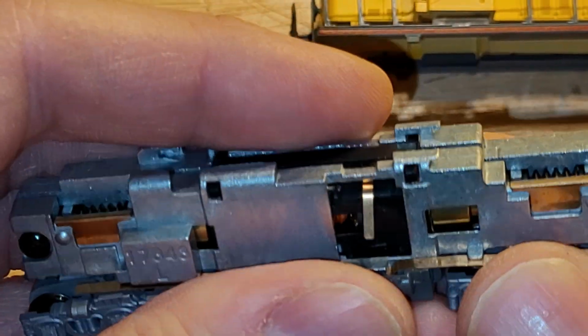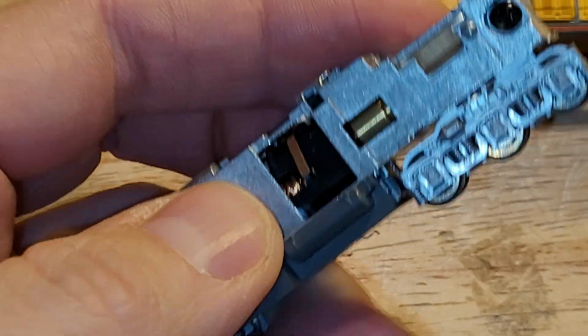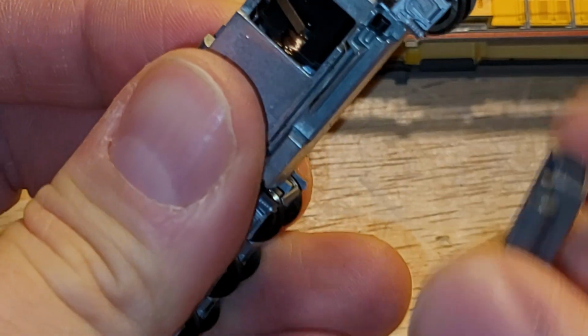I can now get the trucks out. I'm going to have to loosen this up a little bit more, it looks like. And I think I'm going to take the base plate, this base fuel tank, off here.